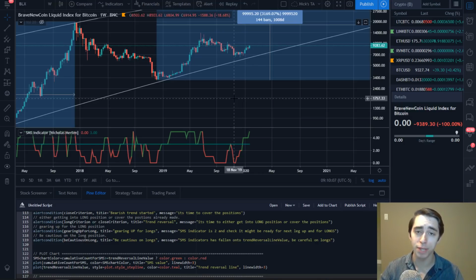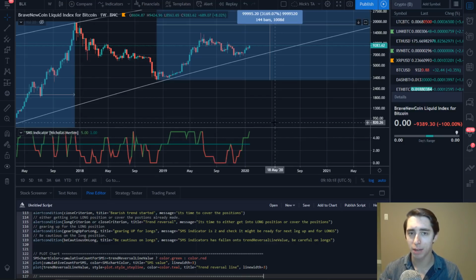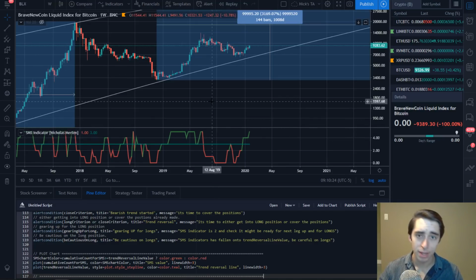This is the most up-to-date version, and we'll continue to update the SMS script as Sandeep and I work on it. But again, as much as this indicator originated off of the base concept I had of using the 3 indicators, the squeeze momentum indicator, the stochastic RSI, and the MACD, hence the name SMS, I want to say Sandeep has done a great job. He has absolutely led the way in building this.